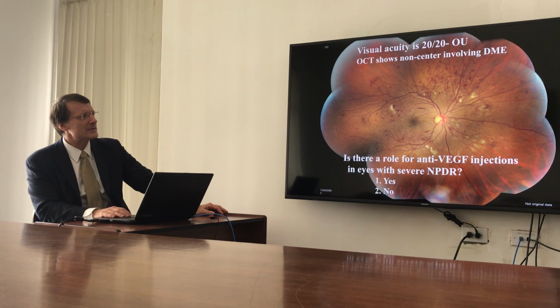So here's a patient, 20/20 minus, OCT shows non-center involving DME. Is there a role for anti-VEGFs in eyes with severe non-proliferative diabetic retinopathy with good visual acuity? So there's no DME, severe non-proliferative. Do you inject anti-VEGF in these patients? So you're treating it for diabetic retinopathy. Anybody do this?